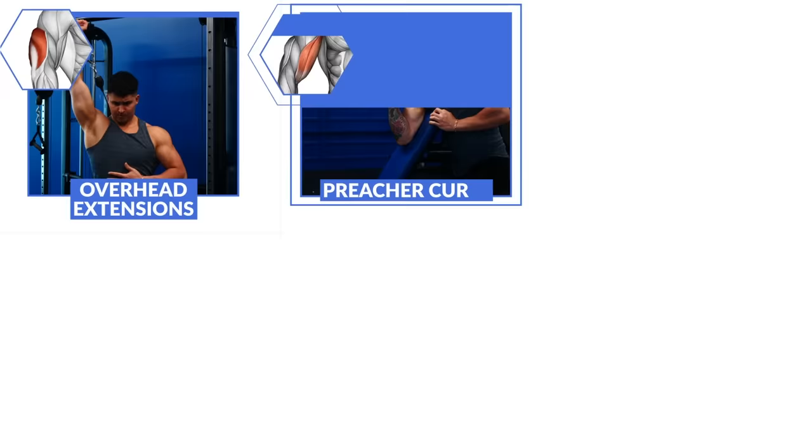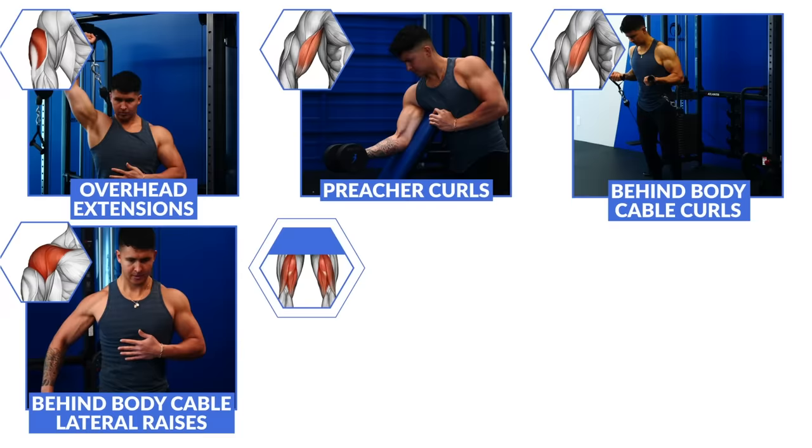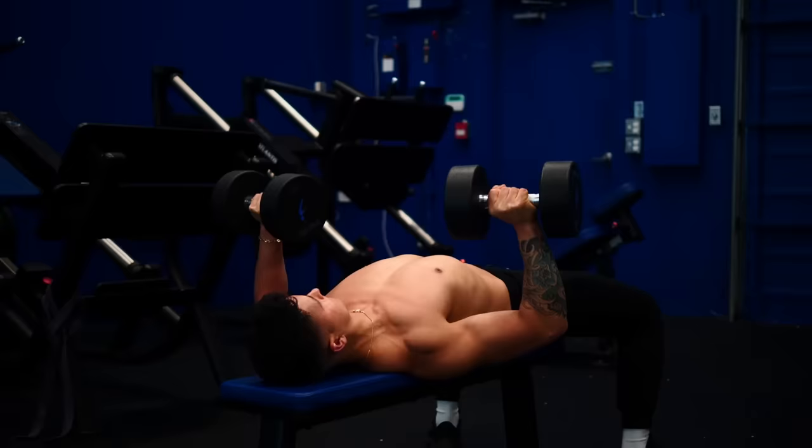And aside from the ones I just shared with you, I also did behind the body curls for biceps, behind the body cable lateral raises for shoulders, seated leg curls for hamstrings, and Bulgarian split squats for glutes. But there's one more thing I did to focus on the stretch position even more. And honestly, I think this is what really made the difference.